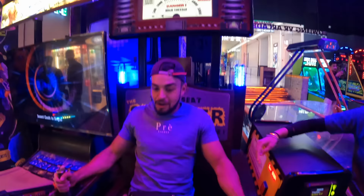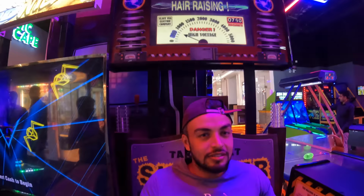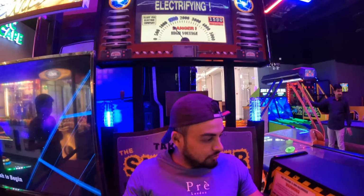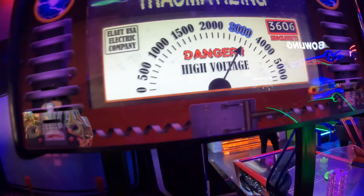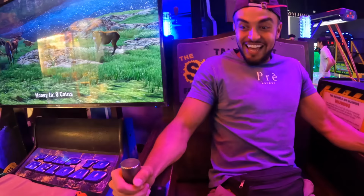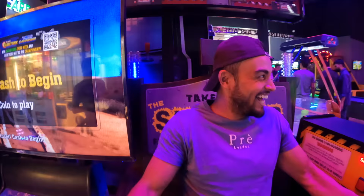Finally. Alright guys, Ali's doing a shocker. So I tell you, you're on 500 volts. It goes up. It's just vibrating. 1000 volts. 1500 volts. Ooh, what's going on? 2000 volts. It's just vibrating very, very quickly. 3,000 volts. 4,000. It's vibrating so quickly. 5,000 volts. Oh my god. Is that it? Now you're dead.